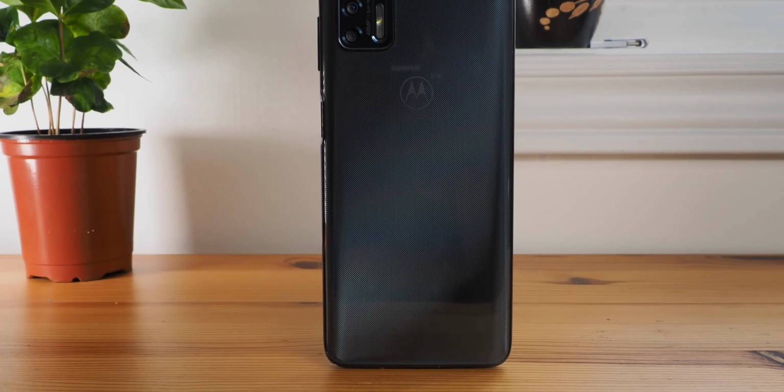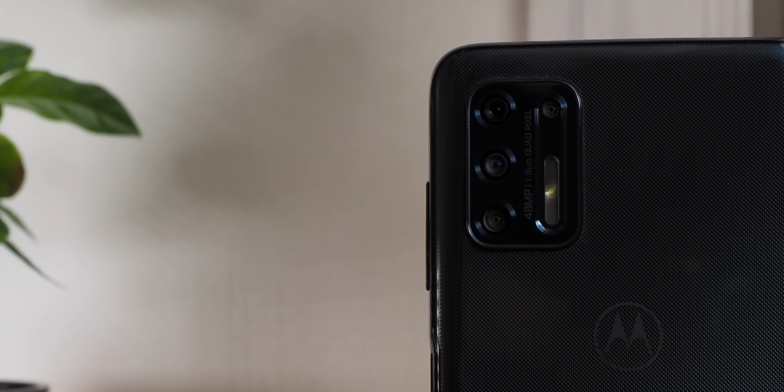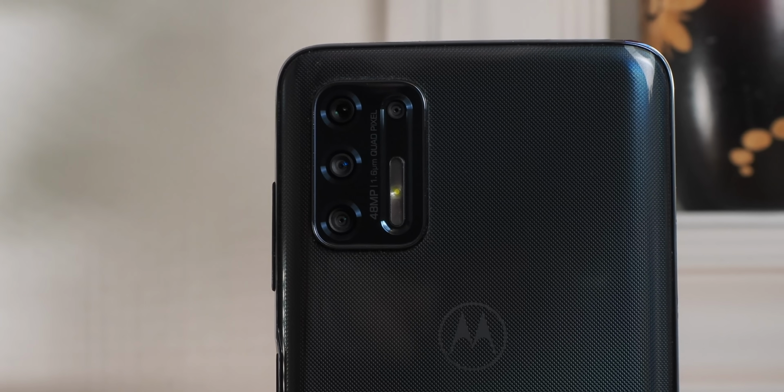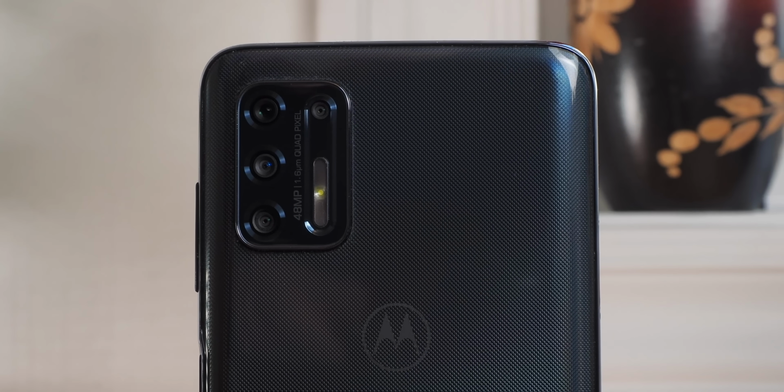internal storage. In regards to the camera situation, the Moto G Stylus is pretty similar to the Moto G Power. There's that 48 megapixel primary sensor with the 2 megapixel depth and macro cameras. In addition to all of that though, you are also getting an 8 megapixel ultra-wide sensor too.